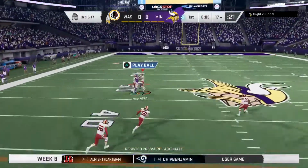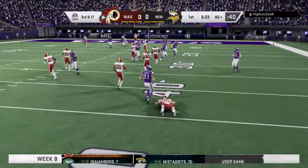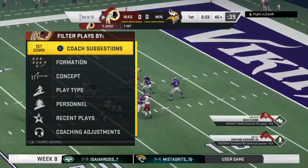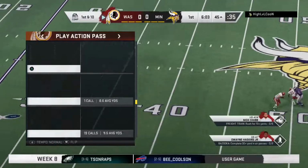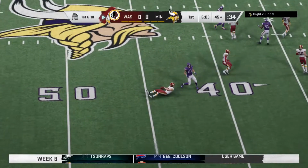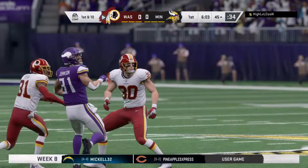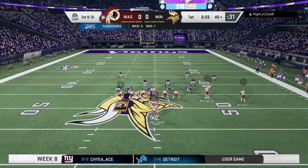He's going to look deep down the field. Into double coverage, and it's intercepted. Picked off by Troy Apke. They were looking for Johnson that time. Remember, of course, he threw 5 interceptions in that loss last week. Opening drive, same result here. But it's hard to believe that you can throw 5 in the previous week and start out your very next game the exact same way.